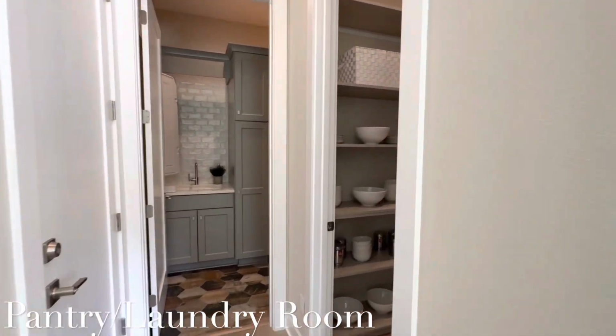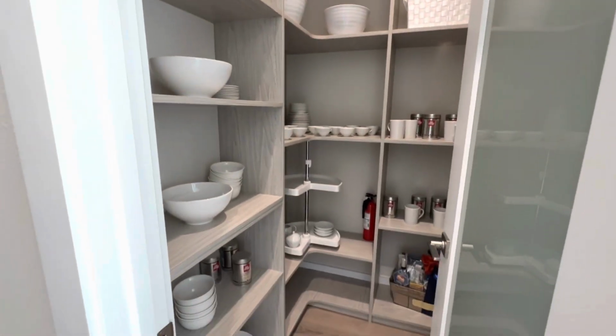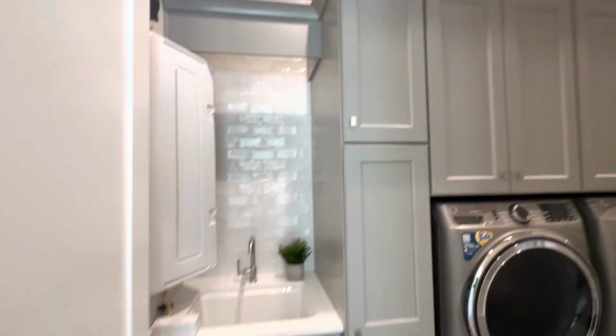Now, let's check out some of the storage in this floor plan, in the pantry as well as the laundry room. Now, some of the shelving has been upgraded and could be designed according to your taste.